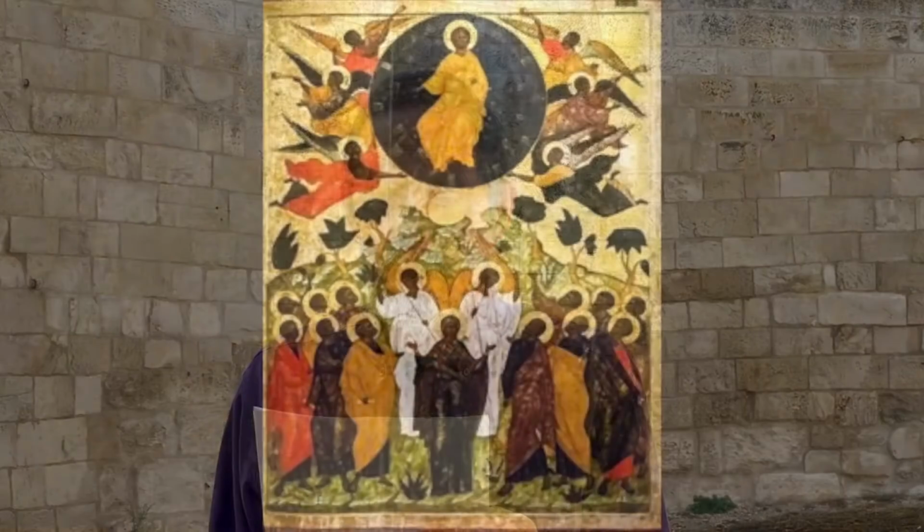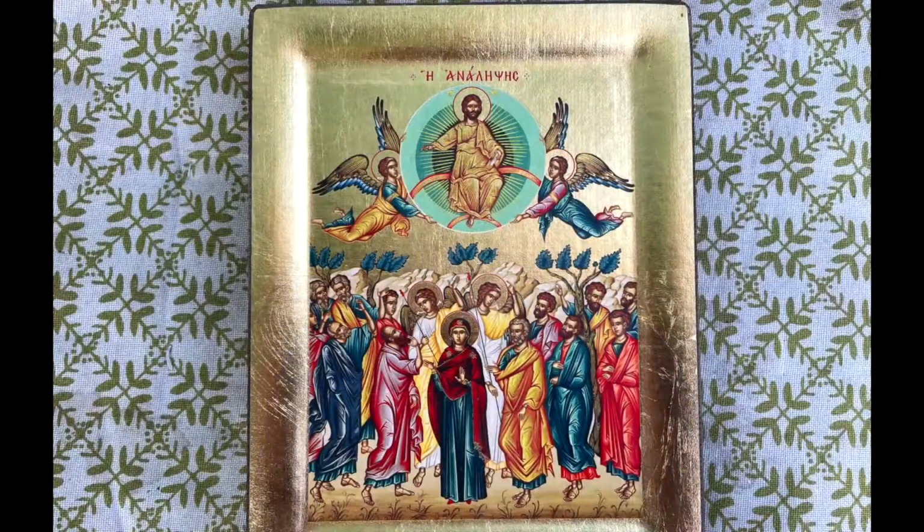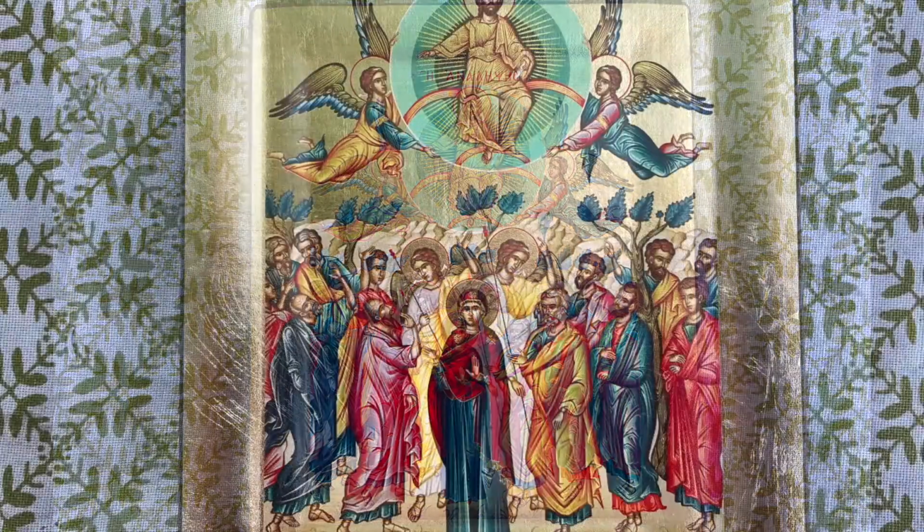When he had said this, as they were watching, he was lifted up, and a cloud took him out of their sight. While he was going, and they were gazing up toward heaven, suddenly two men in white robes stood by them. They said, "Men of Galilee, why do you stand looking up toward heaven? This Jesus who has been taken up from you into heaven will come in the same way as you saw him go into heaven."